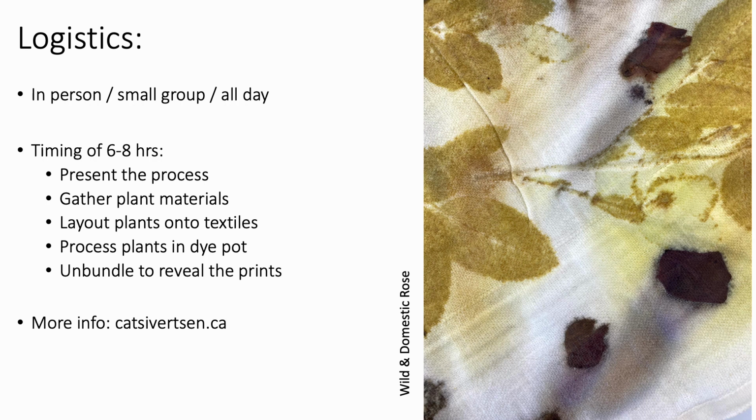Logistically, the workshop is delivered in person. It's always a small group, depending, of course, on how many cooking areas we have and how many pots. Also, it lasts all day. It requires a full day because I will present the process. We gather the materials together, lay out the materials onto the textiles, process the plant in the dye pot and unbundle to reveal the print. We also have refreshments and picnic and really do have a good time together.